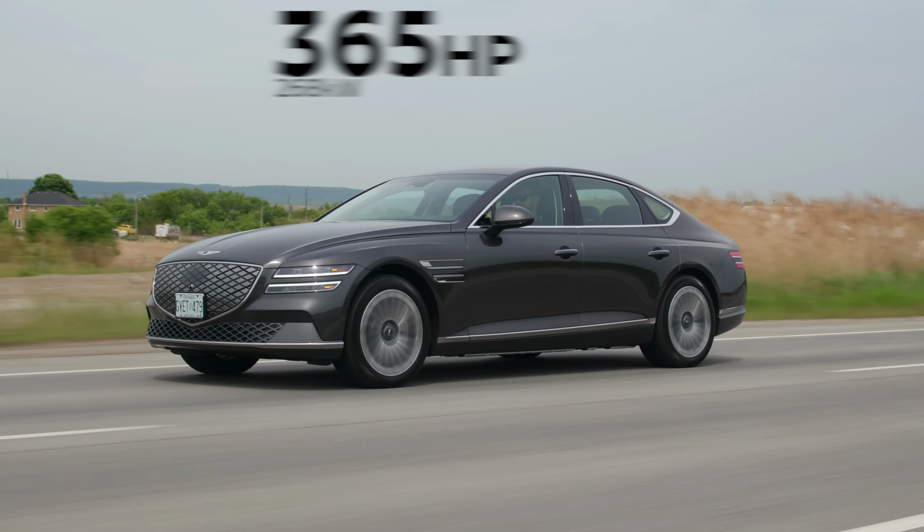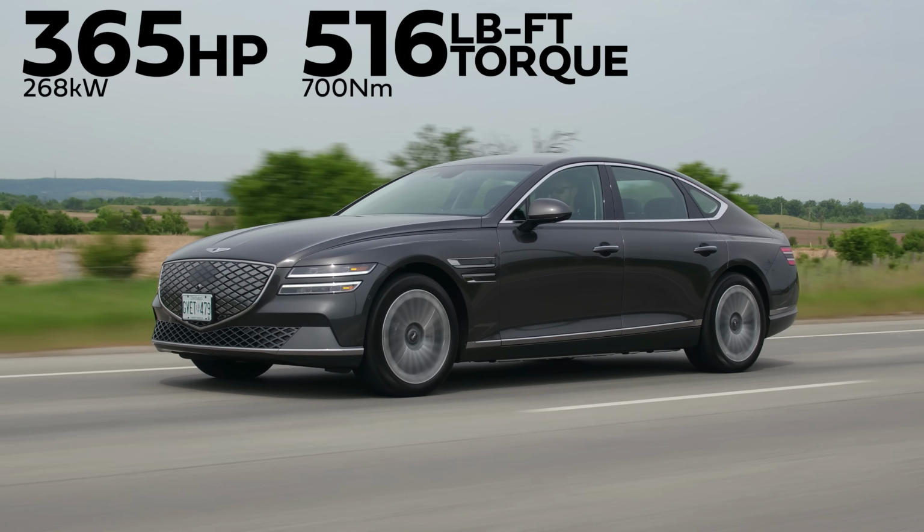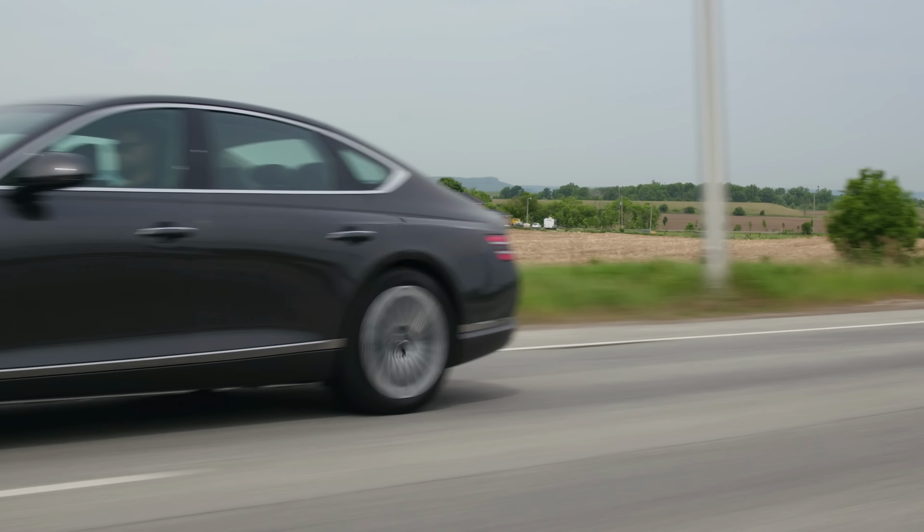The 2023 electric Genesis G80. Prestige without launch control. Send it. That's with traction off. Pretty decent off the line. I like the tire squeal. It has 365 horsepower and 516 pound-feet of torque from two electric motors and an 87 kilowatt hour battery.